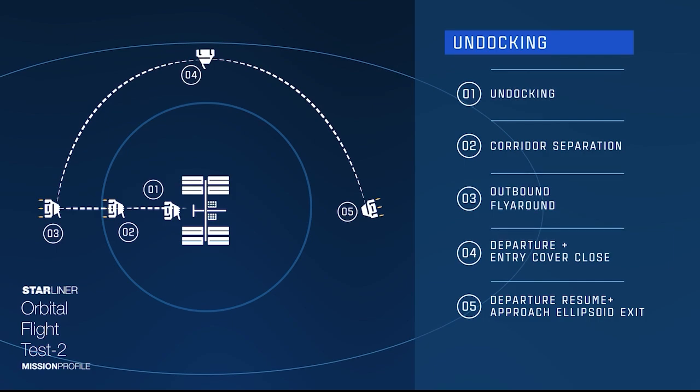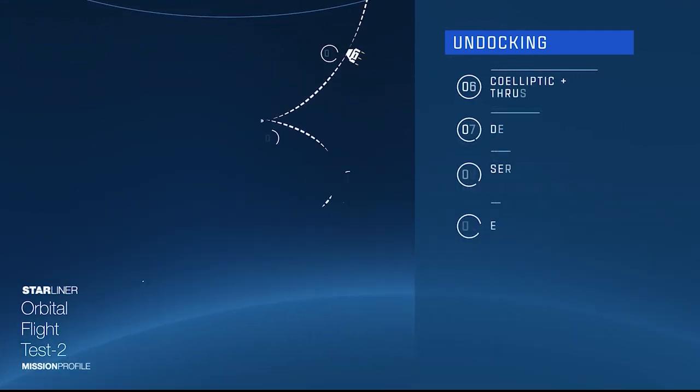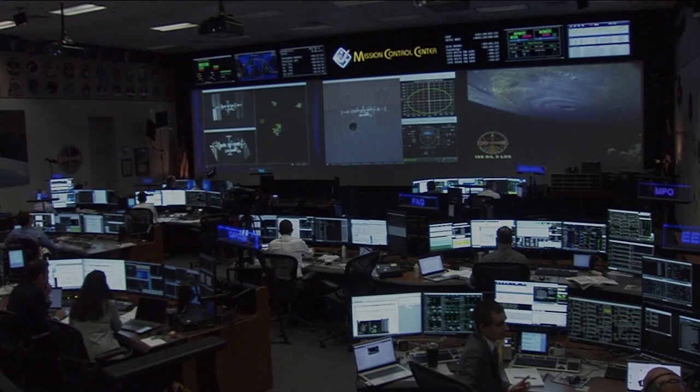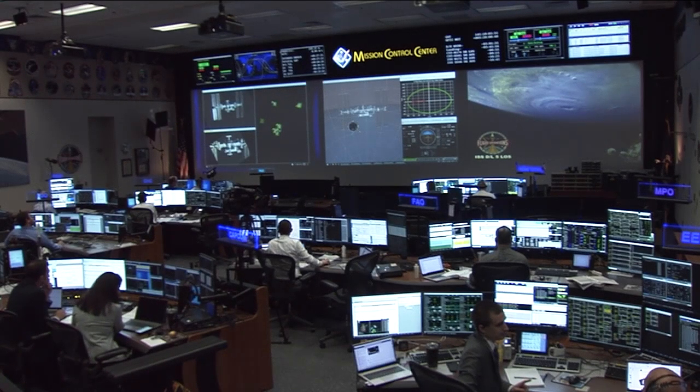Again, this is all autonomous. The vehicle is flying itself. Eventually, it'll be put into a co-elliptic orbit before the deorbit burn takes place, and we see service module separation from that crew module, eventually landing in White Sands, New Mexico.